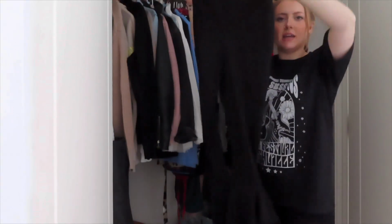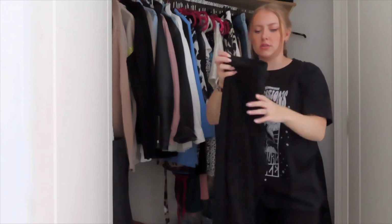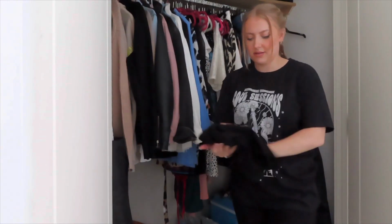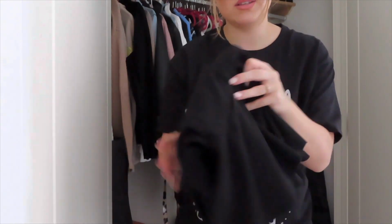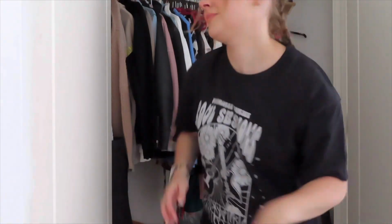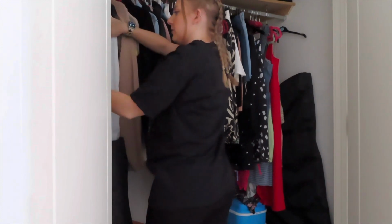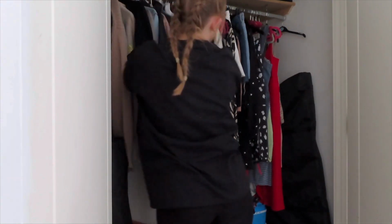Am I realistically ever going to wear these flared black trousers again? No. I used to wear these quite a bit when I worked at Benefit because they were cool, funky, just plain black work trousers, but I don't think I'm going to get much wear out of them now. I will keep a couple of formal black trousers though, because I do go into the office every now and then.